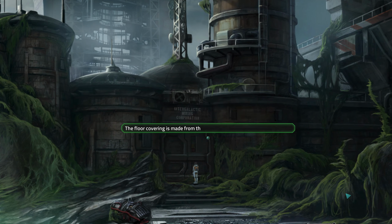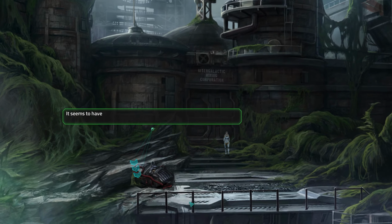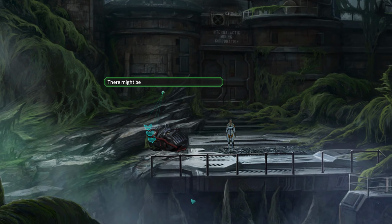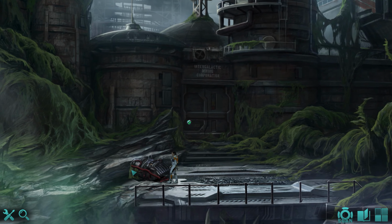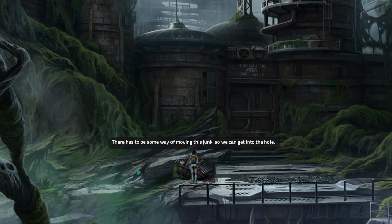The floor covering is made from the same material as the rest of the station. It seems to have a hole in it here. Perhaps it was originally inside a rock that is no longer where it used to be. There might be a way inside below these materials. There has to be some way of moving this junk so we can get into the hole.